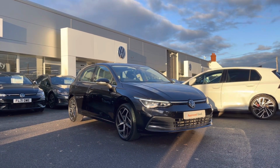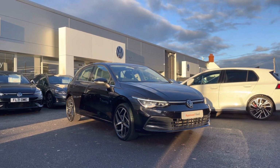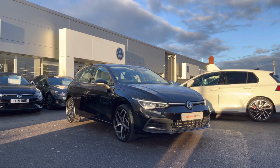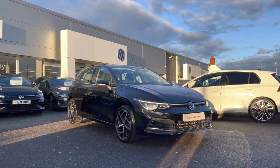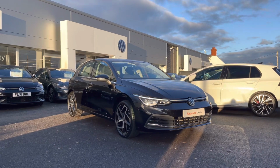a 2-year warranty, as well as 2 years roadside assistance, along with additional benefits and flexible finance packages available. For a personalised finance quote or to book a test drive, please contact us now on 01978 340 600.